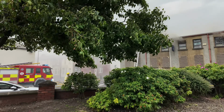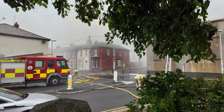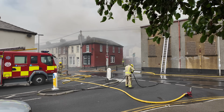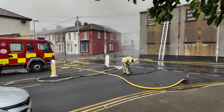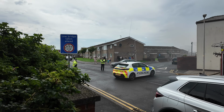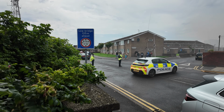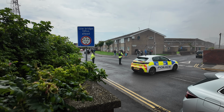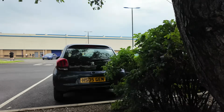Well, let's have a look over here, shall we? Let's see what we can see. Well, we've got all the hoses here, as you can see. They've closed that road over there, I think, Princess Street. What can we see down here? We can see police down there. This is Princess Street. That leads to the promenade. It leads to Foxhall onto the promenade near the Central Pier.